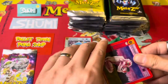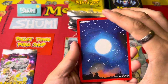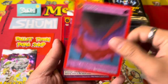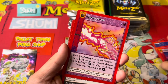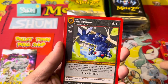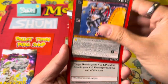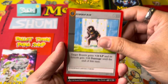Let's see what we got in this one. Two cards. And we have Nighttime. We have Spirit Aura, one of my favorite auras. Oh, we have that one that's not appropriate for my kids. We have some guy doing a Kamehameha. We have a baby Mothman. That's awesome. We have that angry bat again. We have someone powering up. Hopefully they turn Super Saiyan.